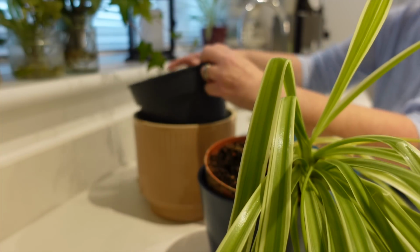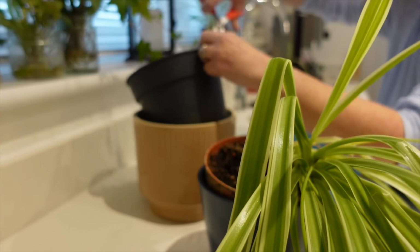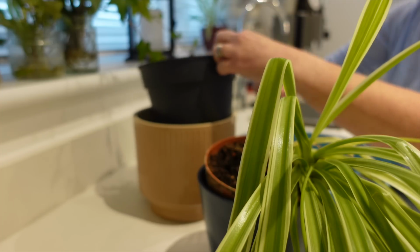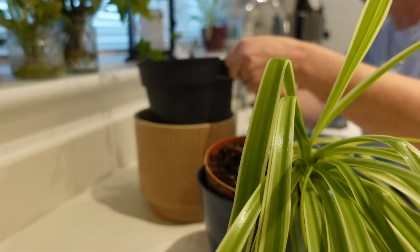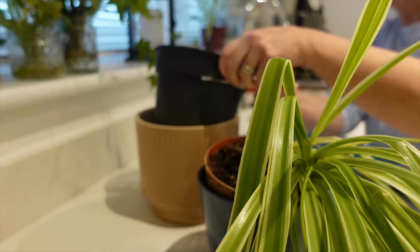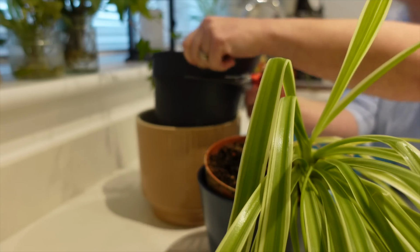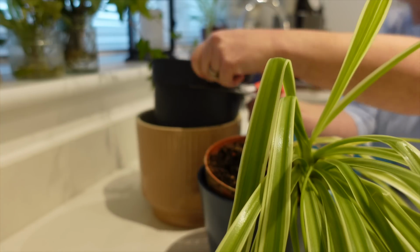This would actually, if you can plan far enough ahead, I haven't actually given this any thought, you could plant cuttings as gifts for people. That would be a really nice present.